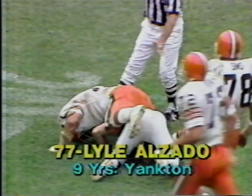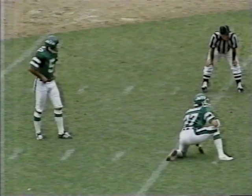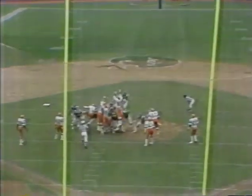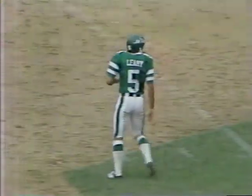Pat Leahy with a field goal attempt. It will be from the 25-yard line, an attempt of 35 yards. Timoresco holding. It is up. It is good. The score, the New York Jets 3, the Cleveland Browns nothing. We'll be back to Shea Stadium with a kickoff in a moment.